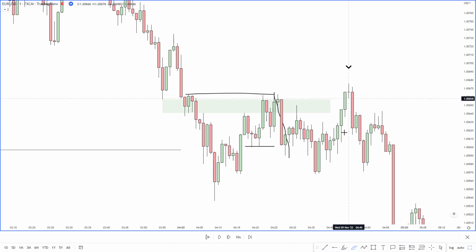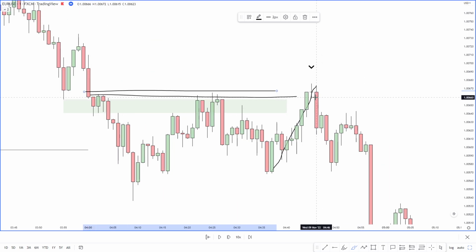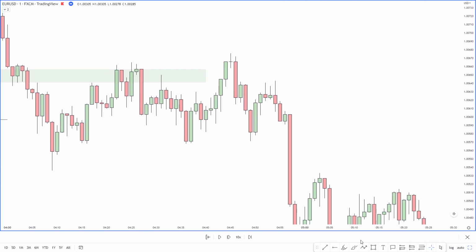I did take this loss, but then, as you can see, aggressive move higher, takes that same buy side liquidity in a better way, aggressive move lower, market shift, and we have the fair value gap up here or down here. Whichever of the two would have been a nice way to finish the London session. If I remember correctly, I went for the higher one.